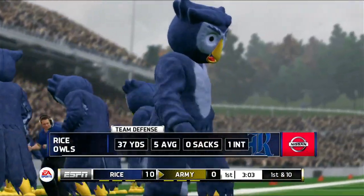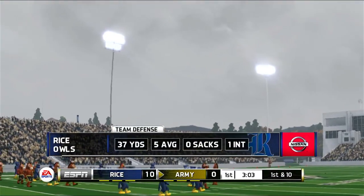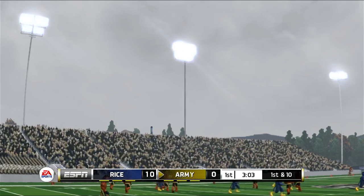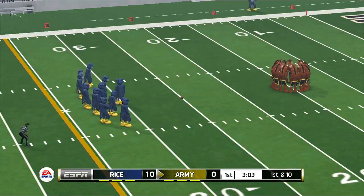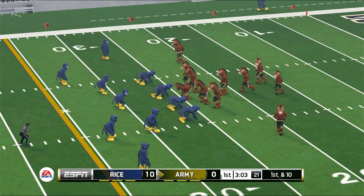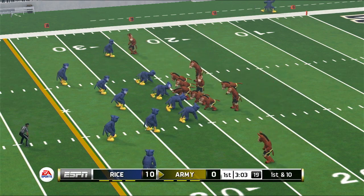The Owls have found a way to shut this offense down, but hey, it's still early in a football game. Yeah, give them a lot of credit for the way they've played up to this point, but just based on watching these teams and preparing for this game, I'd not be surprised to see this offense eventually find itself and start to execute much better.